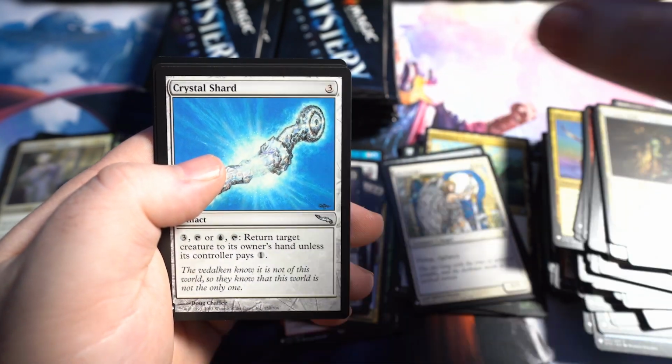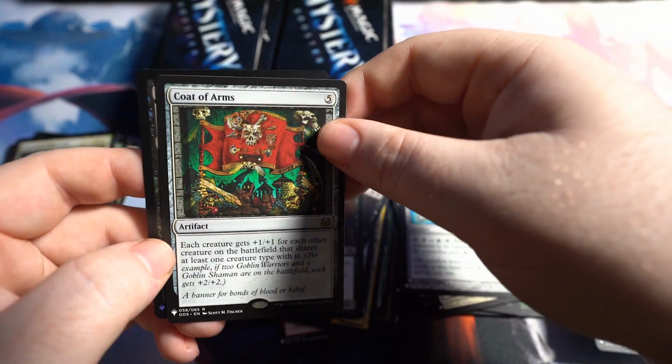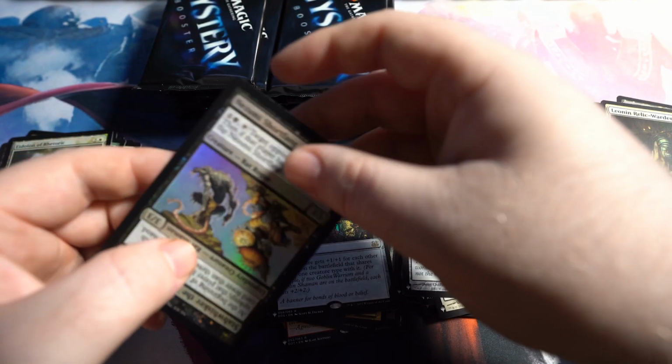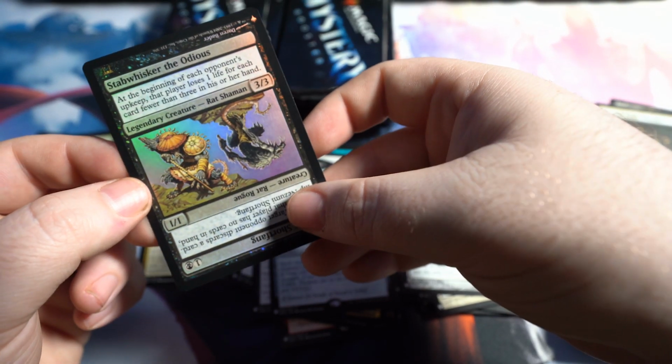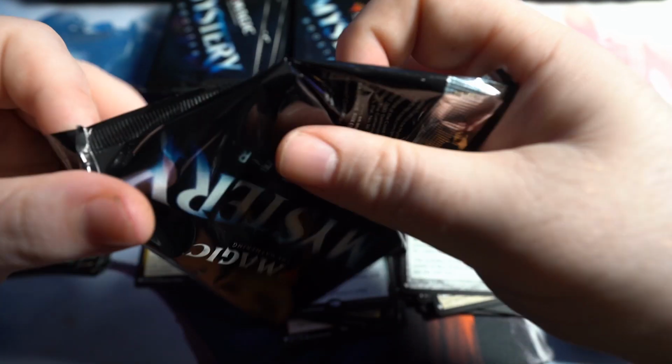So we got Crystal Shard. Coat of Arms. There we go. Always need a Coat of Arms in like every deck. Oh, what is this craziness here? Some kind of flippy dippy old school craziness card with, was it a rat in there somewhere? I don't know. Come on, baby. Open.